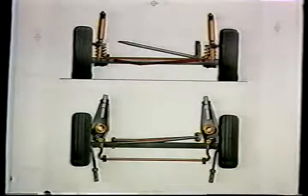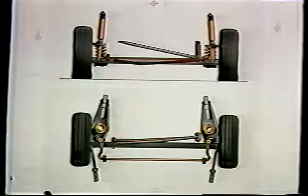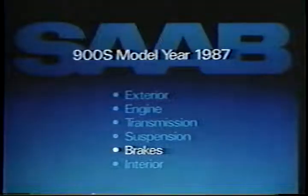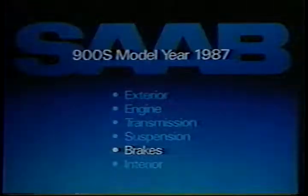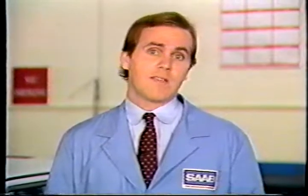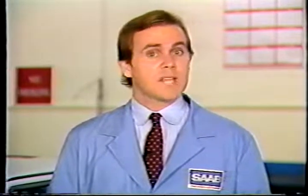The 900S is also fitted with the same 19mm front and 27mm rear stabilizer bars as the 900 Turbo models for improved cornering. And the 900S now has the same ventilated front brake discs as the 900 Turbo models. They are designed for cooler operation and longer disc life and offer reduced fade during hard driving. The inner brake pads are the Techstar 474 material used in all 900 series cars.